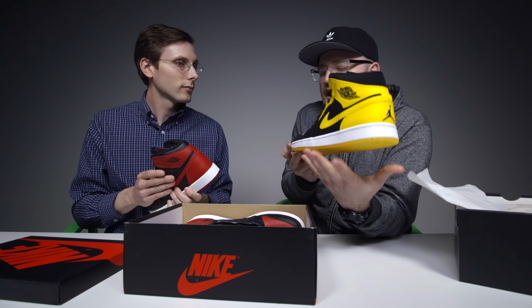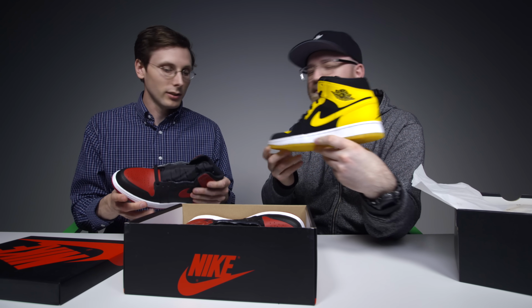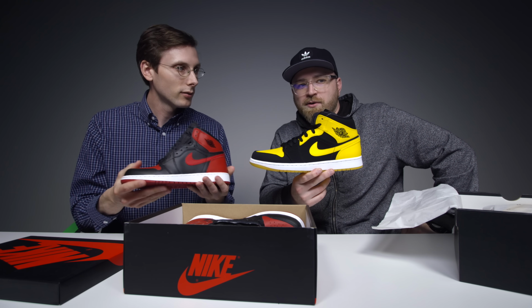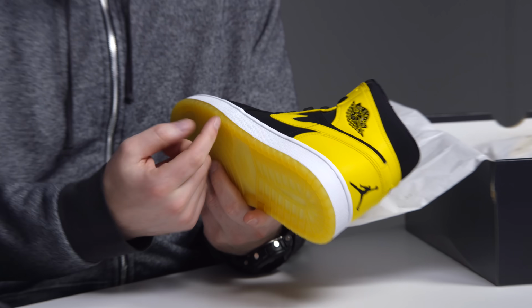Look at that. This is not an on-court look. I don't like that one as much. You can't go wrong with this shoe. This one, you can go wrong with it. Yeah. There's, what is that, gum? Is that gum? A gum sole? I don't think that's gum.